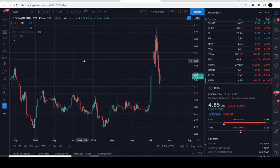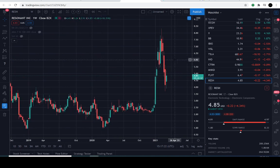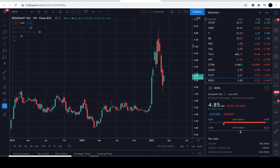Today we'll be exploring the RESN ticker symbol. I think some of you wonderful folks need an update on this. Thank you for the request to do the update. So let's take a look at everything and see what we have.